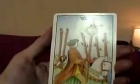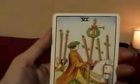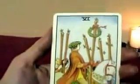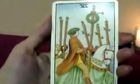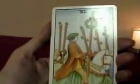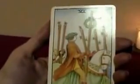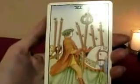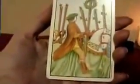Oh, what do I want to say? Just really kind of basking in the attaboys or the kudos, so to speak. Definitely, it can represent a promotion at work, or even something at home that everybody gathers around and says, wow, you're so awesome. The hero, the conquering hero. So that's the Six of Wands.